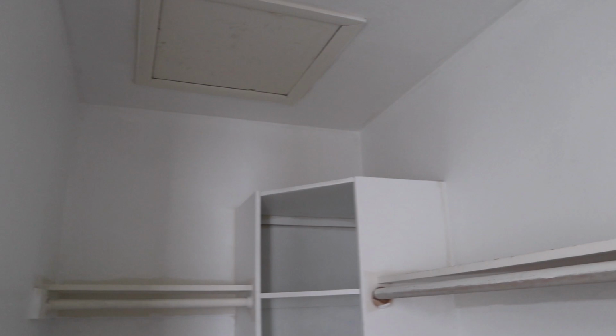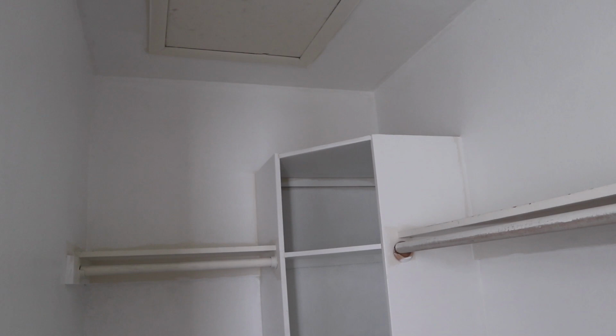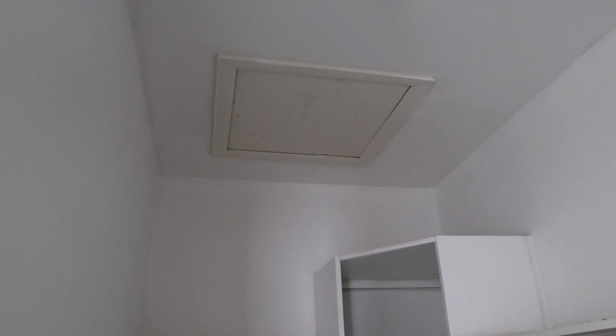As you can see, it is all white and matching now, but I need to get the rest of the corners for a second coat. And then also this little door. I'm not quite sure how to go about it. I don't want to seal it shut with paint, so I'm going to figure out what to do with that. But then one of the big things that I'm going to work on today is the shower.